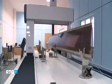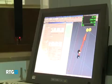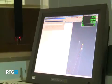Each blade is tested for the correctness of its aerodynamic profile. A measuring machine takes 3.5 hours to pass over around 500 control points from both sides of the blade and compare the indications with a computer model.